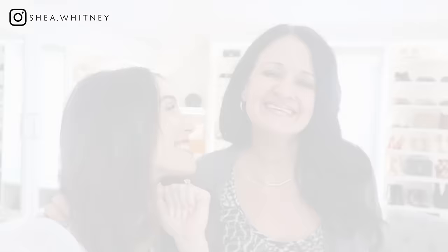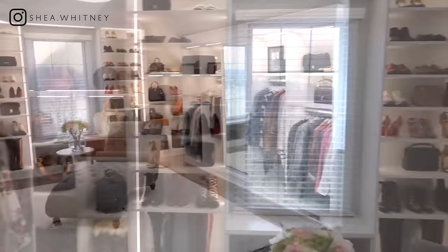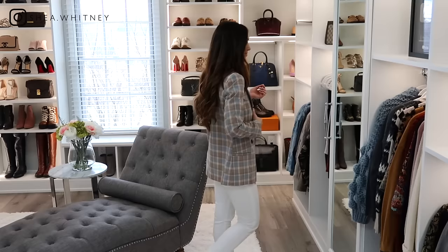So guys, that is my dream walk-in closet. And I know I keep saying this, but I am so happy with the way it turned out. I hope you guys found this video helpful and perhaps it gave you some inspiration for your current or maybe your future closet or office space.